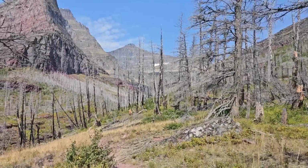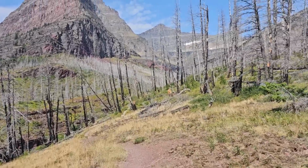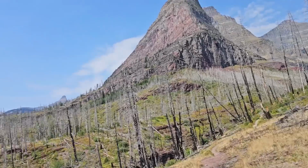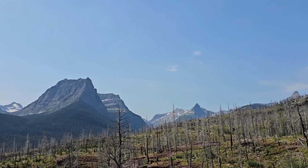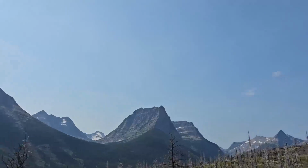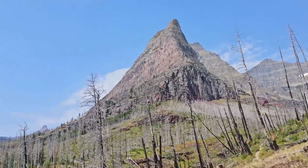So we're making an attempt to hike to Siyeh Pass in Glacier National Park. Big difference from down there by the lake where it was pretty moist, mosquitoes and everything. It's kind of desert-like up here. A lot of different little microclimates in the park. Look at that view where we're standing though, oh my gosh. But yeah, there's little pockets where it's lush and green and mosquitoes and muddy. And then there's areas where it's just Mars, but breathtaking.